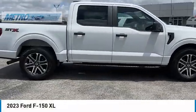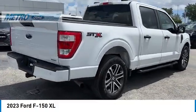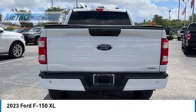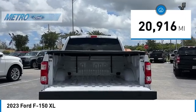Come test drive the 2023 F-150. A Ford F-150 knows how to handle any situation. It's built to follow orders, no whining. This vehicle has less than 25,000 miles.